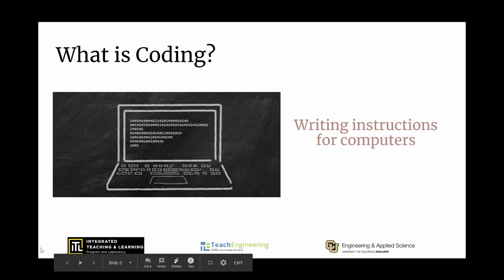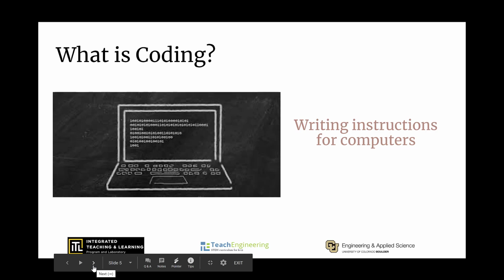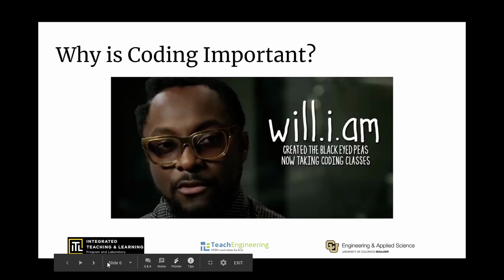What is coding? Coding is actually just writing instructions for computers. We tell it what to do and it will do it. Why is coding important?